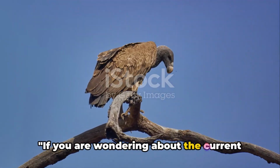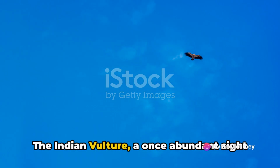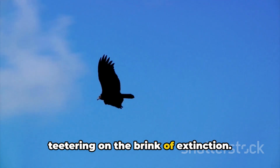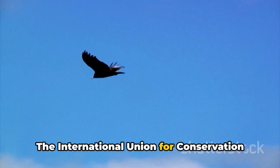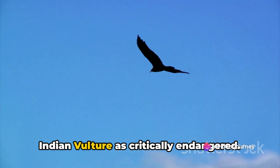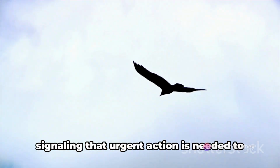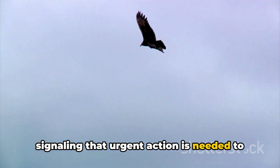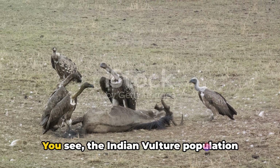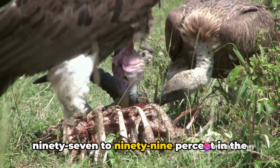If you are wondering about the current status of Indian vultures, here's the sad truth. The Indian vulture, a once abundant sight in the skies of South Asia, is now teetering on the brink of extinction. The International Union for Conservation of Nature, or the IUCN, has declared the Indian vulture as critically endangered. This is the most severe level of threat, signaling that urgent action is needed to prevent these majestic scavengers from disappearing entirely.